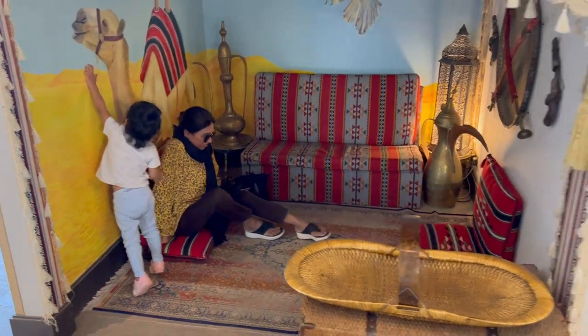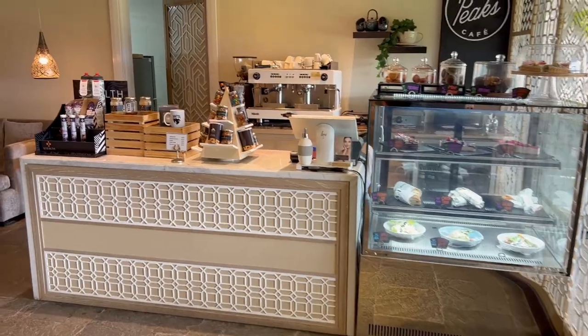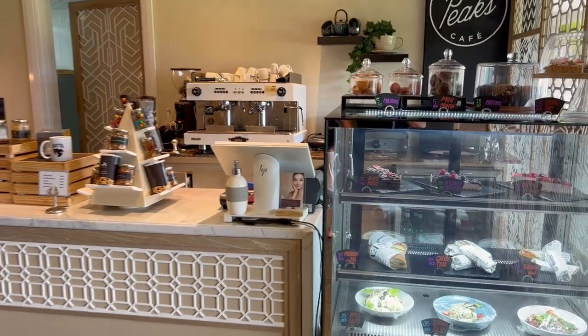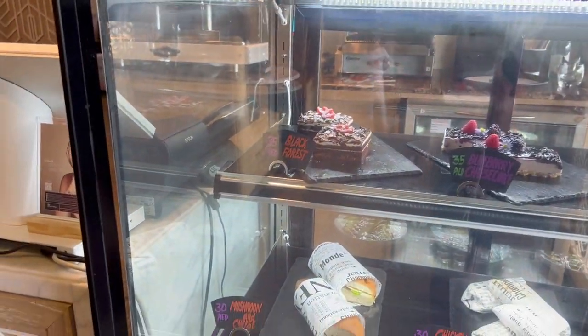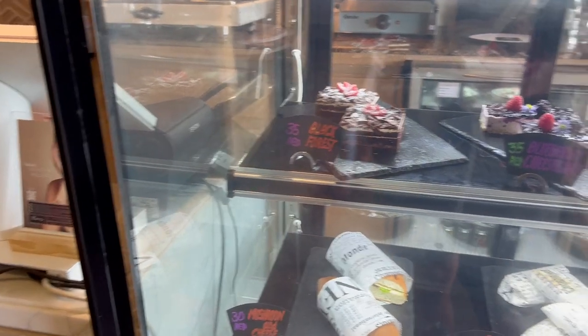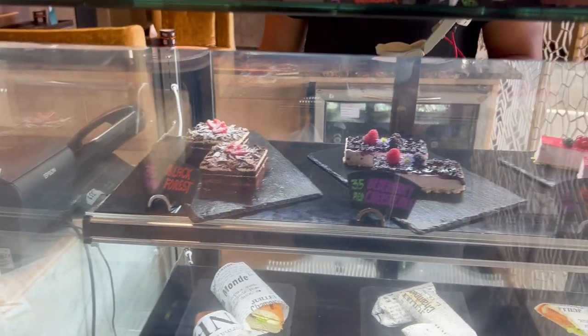Yeah, I guess someone wants the bedu shot. All right, so stopped at their cafe. Here, Nova. And I've seen, and I'm gonna get the Black Forest. That's like old school Dubai style.